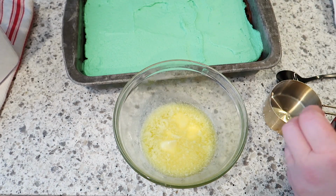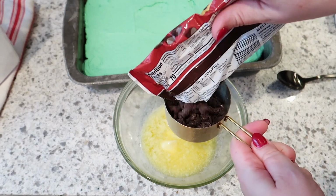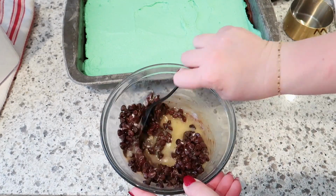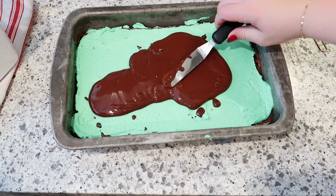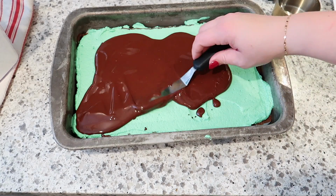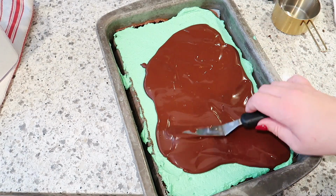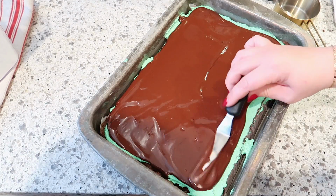So for the chocolate layer, I've got some melted butter here in this bowl that I melted in the microwave. I'm gonna add 1 cup of chocolate chips, stir this around, and then I'm gonna pop this back in the microwave and just melt all this together until it is smooth. So we're stirring this together. And then when you're spreading out the chocolate, you have to be super careful. You don't want any of the mint layer to get into the chocolate layer. Ideally, you might refrigerate this in between layers, but I don't have time for that right now. And normally I do this without a problem. So we'll stick this in the fridge and then they'll be done in a couple hours.